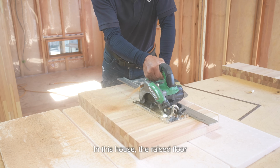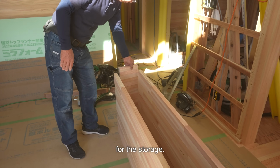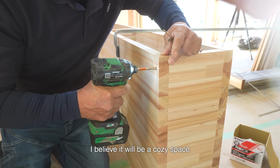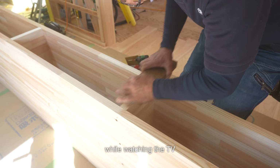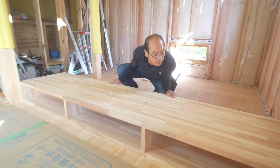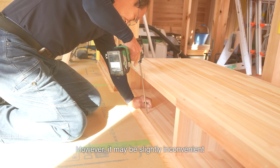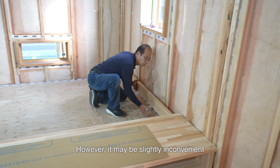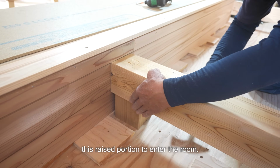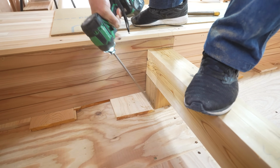In this house, the raised floor has 3 attached drawers for storage. People can sit on the storage box. I believe it will be a cozy space to sit when people gather while watching the TV or the wood stove. However, it may be slightly inconvenient for those with weak legs and backs, as one must step over this raised portion to enter the room.